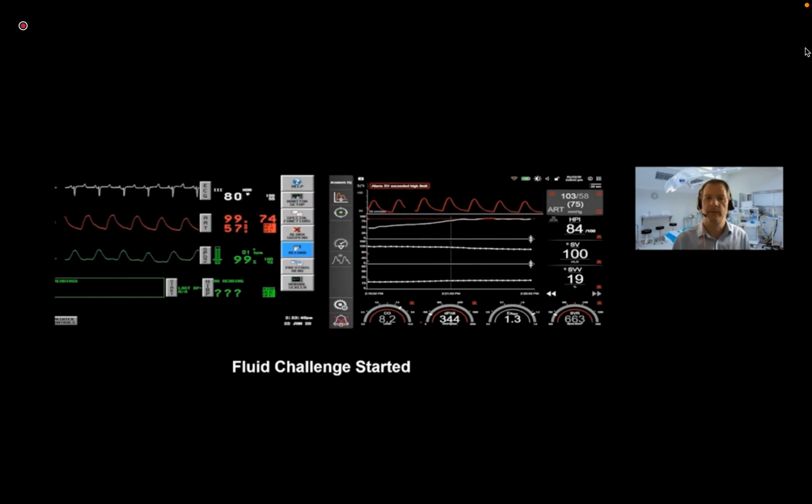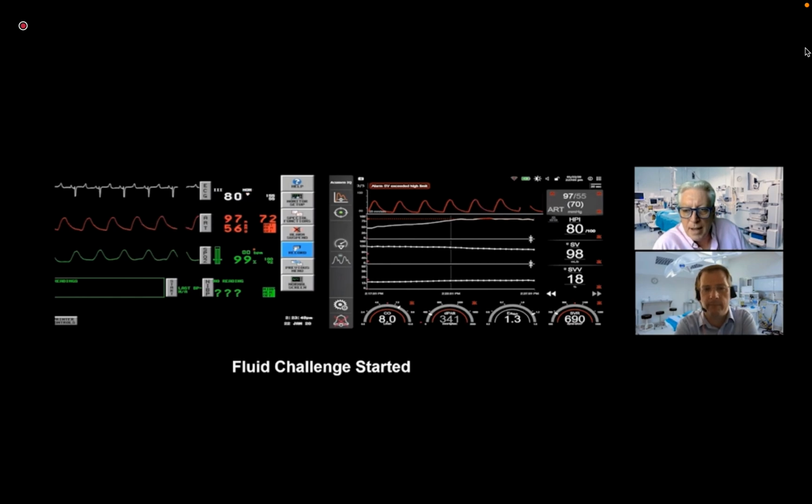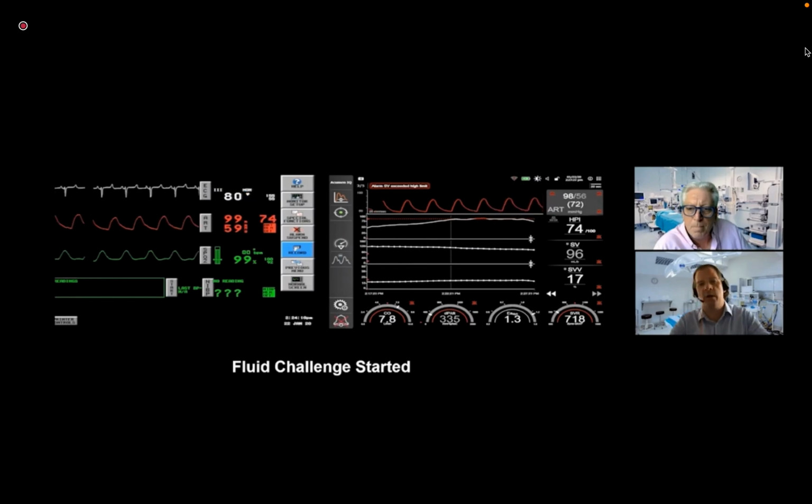So let me see if I got this right. I'm relatively new to Ea dyn. I mean, I've worked with you in the lab doing these experiments, but just to be clear, everything's screaming at me that they probably need some volume, but you're telling me that because the Ea dyn is greater than 1.2, when I give the volume, which is the right thing to do, I will get a pressure response. So you're telling me my blood pressure will go up with the fluid. Is that right? Absolutely.